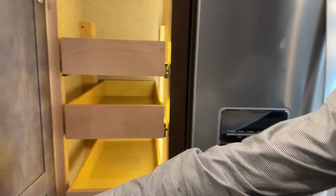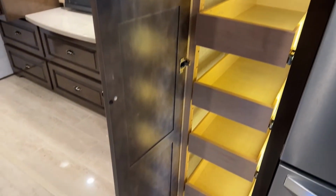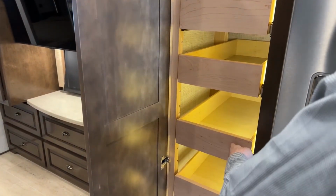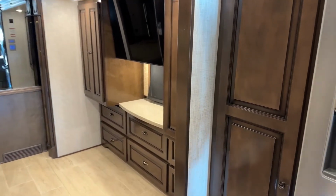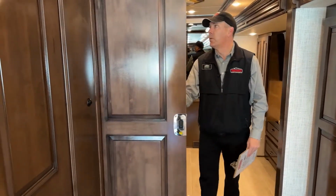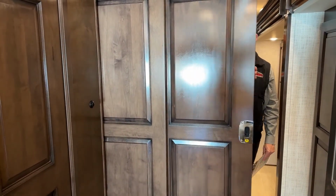Another thing that the 4369 gives you is this real nice pantry. Plenty of storage to stock up for your road trip. And we have another door here. Double door, actually. Get a look at that nice high gloss wood finish.